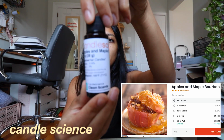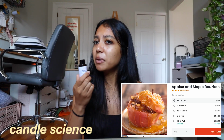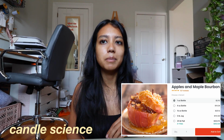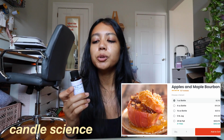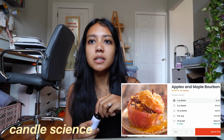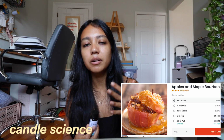Apples and maple bourbon. That's good. It smells like bourbon and maple and apples. The bourbon does smell like fall to me. This is a very fall scent. Not 100% for me, but if I smelled this in a store, I'd be like, ooh, that's yummy, but I wouldn't buy it. You know what I mean?